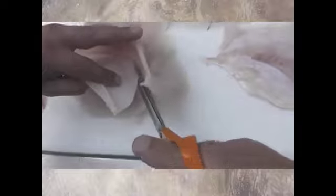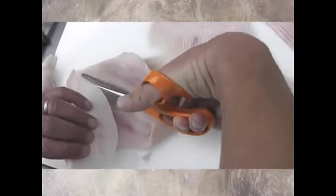So we've got an envelope in the centre. And he actually makes an envelope now that can be stuffed. Takes the scissors and takes out the cartilage in the middle, and then it's got a little pouch that can be stuffed and then baked. And that's really, really good.